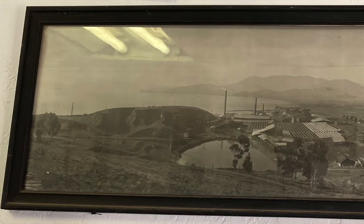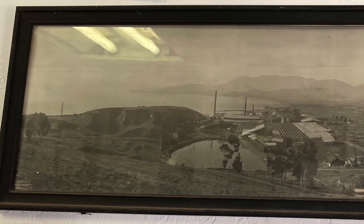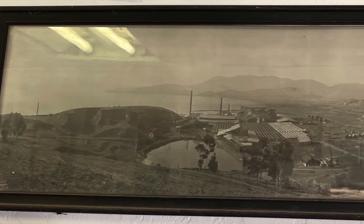Is it okay if I take a picture of the picture? Yeah. Are you sure? Yeah. Okay. I have witnesses. He said it was okay. That's very cool. So how has this company changed in your lifetime?